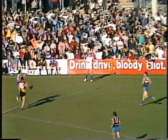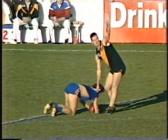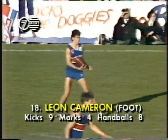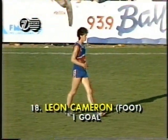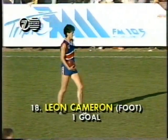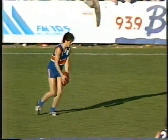Bannock's got the ball meantime. Boots it towards the outer side. Cameron is there. And he's marked 50 metres out. He kicked the last goal from around about here on the run. He's played very well this afternoon. Taken at number 7 in the 1988 draft.